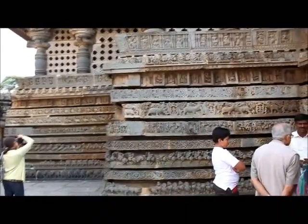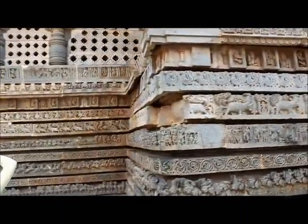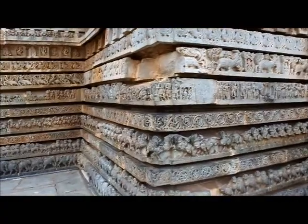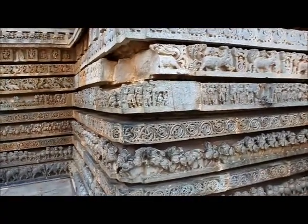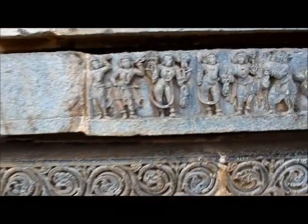It's a holiday today, so it's quite crowded. People blocking the view to some extent. Showing you the intricate carvings.